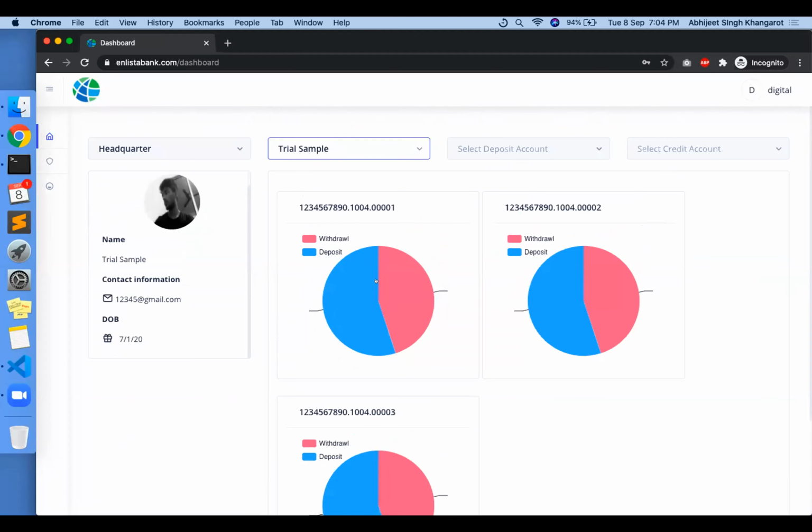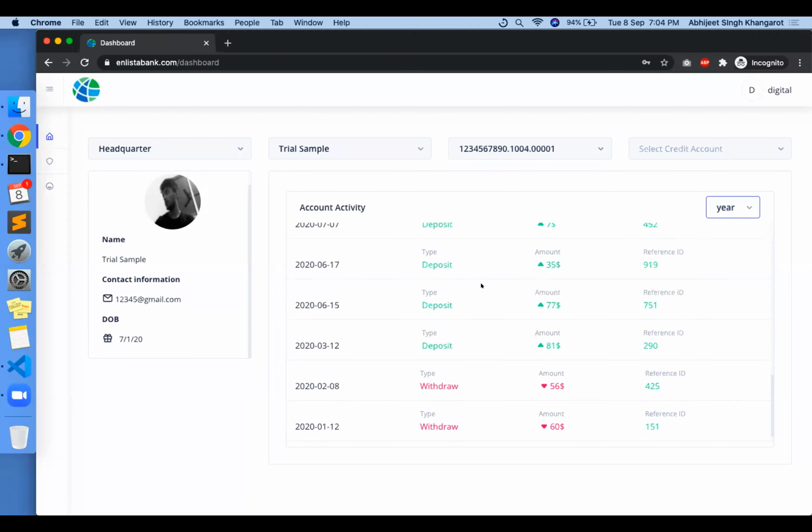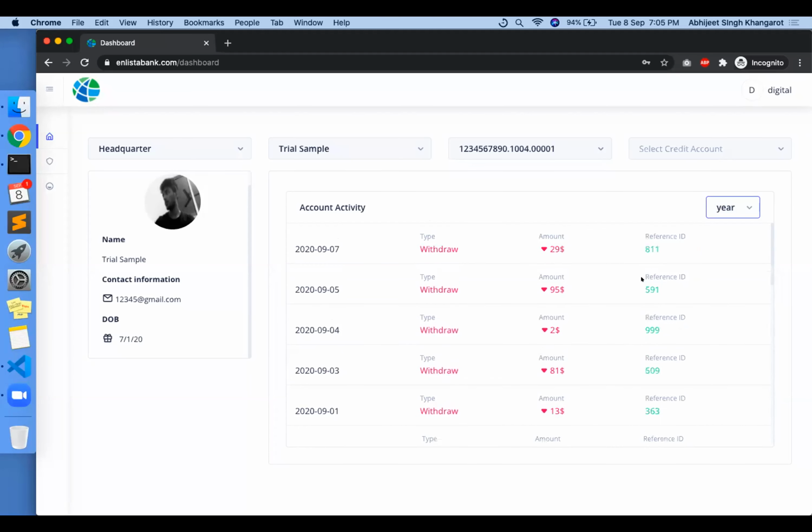So these are all the accounts which are under this customer, and we have deposit and withdrawal, but again these are just random values, not the actual values. When we click a customer, these two options come which have all the accounts under the customer. This is an actual value. When you click on accounts, we do not actually have credit accounts, so I just put all the deposit accounts here also. But when you select an account, you get the account's activity, which gives what you have deposited or withdrawn, and you can select the time period from here. So yeah, that's sort of it.